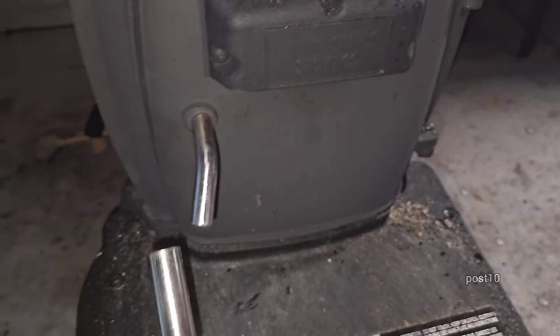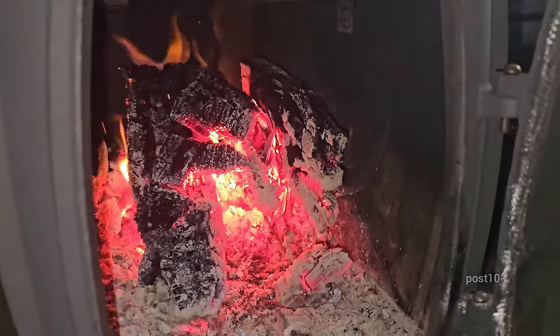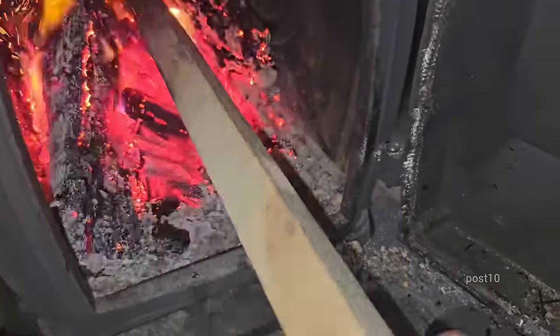While that's cooling for a minute, let's take a look inside the stove. What do we got going? I haven't put anything in here in literally an hour. And look, it's still very red hot in there. Let's spread that stuff out. Yeah, this is gonna cook our dinner. We are not putting anything else in here.